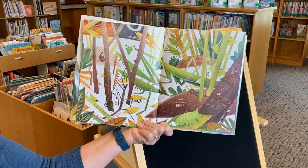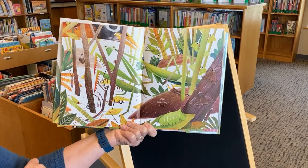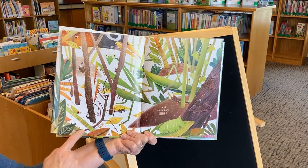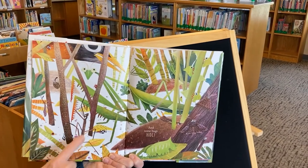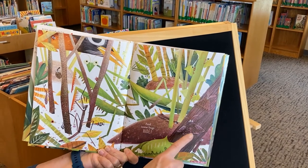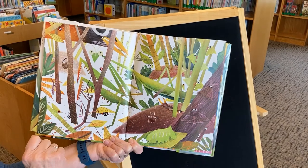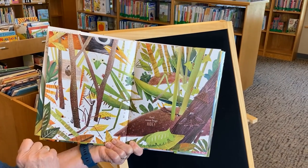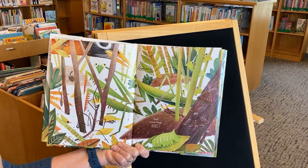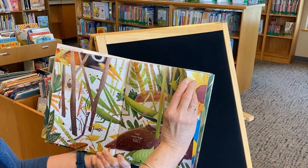And some bugs hide. See if we can find some. Oh, I think that's a little ant. Yeah. Oh, that's a stick bug. It looks just like a stick. And a praying mantis. That is a moth. And that looks like maybe a caterpillar. Where else do we see any more? Oh, look at that little tiny bug up there. Wow. Oh, some over there too. Lots of bugs hiding.